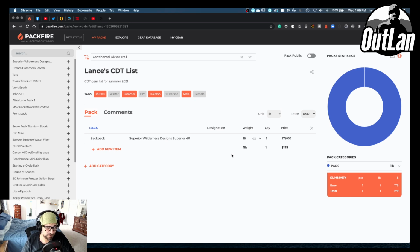That to me is very, very cool because you don't have to put every single thing in there. It's in there for you already. It's in the system. So then I just go down and I just keep adding items.